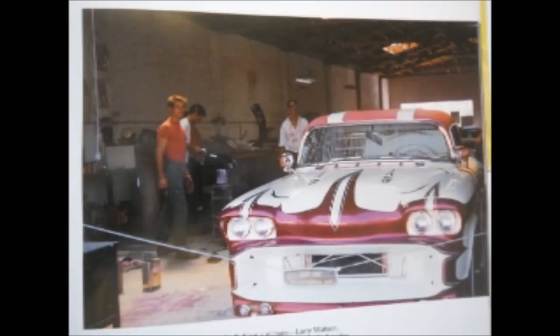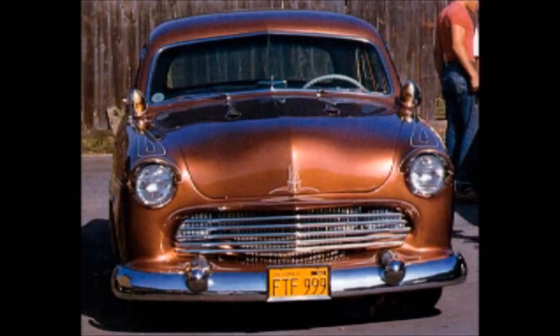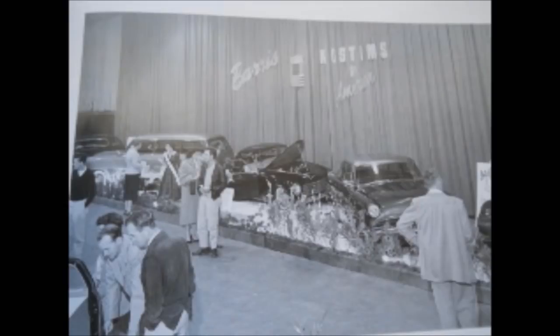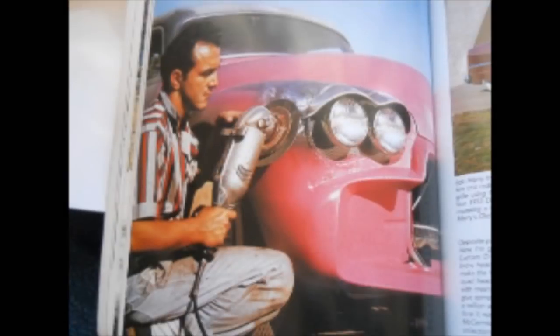In 1957, there was a cover car that really caught my attention. It was a 50 Ford Coupe that belonged to a 17-year-old guy by the name of Junior Conway. It had the colors and the parts that were put together in a way that really impacted me. After a while, I was seeing it in all the magazines. Sure enough, it was done at Barris Custom. Junior ended up being the head painter there and eventually running the place.